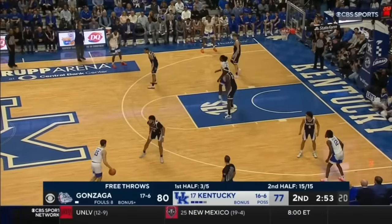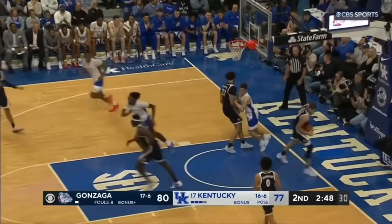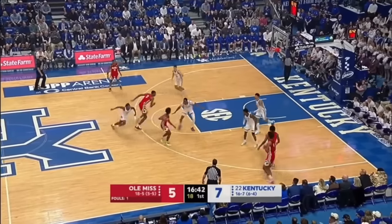Reeves and Sheppard are the ones that got to take the shots here. Reeves and Sheppard. That's a big disadvantage here. And that's not a good match at all. Sheppard's got some juice for a team that's had some slow starts.